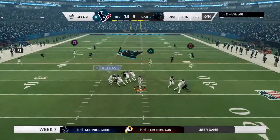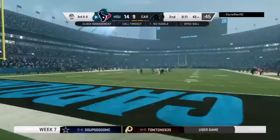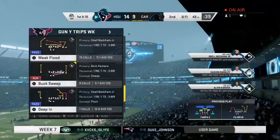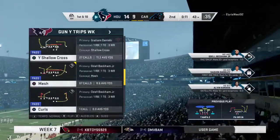Looking to throw. Evans. He finds Beckham, complete. The Texans going to signal for their 3rd and final timeout as they stop it with 11 seconds remaining in this first half. A pickup of 11 and a Texans first down.